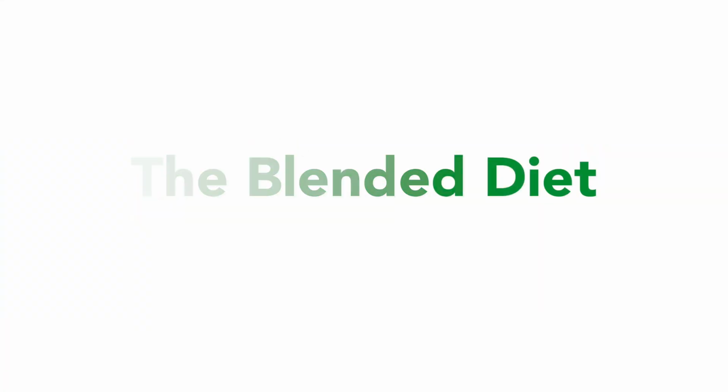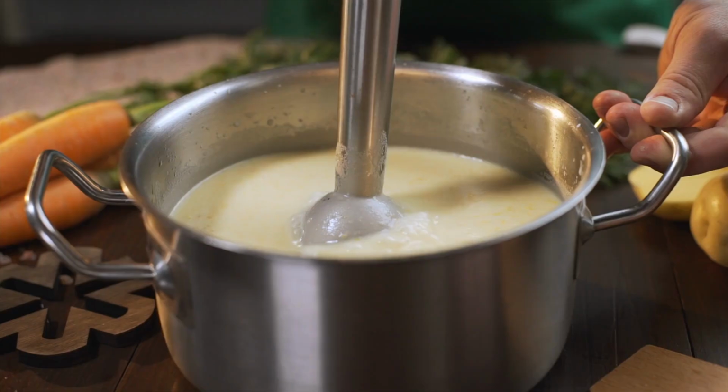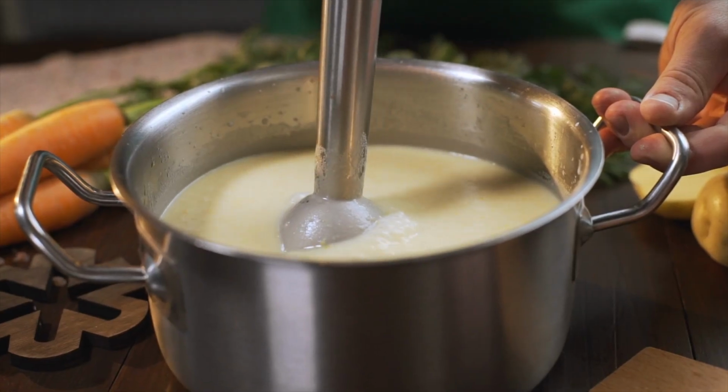Over the next 2 weeks, you will be able to transition to a blended diet. This will help your stomach get used to the more formed food, while still giving it time to heal. During this time, you can also start to implement a regular meal pattern. All food eaten should be smooth in texture and easy to digest. You should aim for 4 to 6 small meals per day.